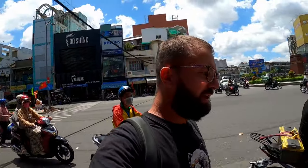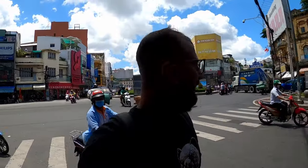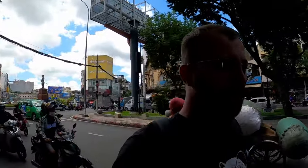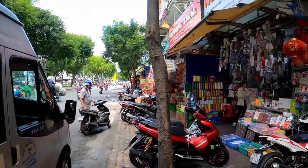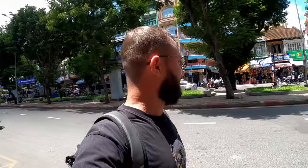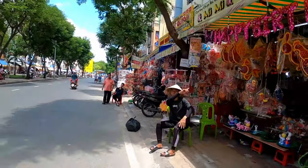So first, I'm gonna explore the surroundings and hopefully on my way I can find some snacks to eat. And later on, enjoy the variety of dim sum. But as you can see, guys, in here, it's really, really colorful. And just in a second, I'm gonna enter a really tiny street, and it's really interesting to see as well, because it's really colorful.